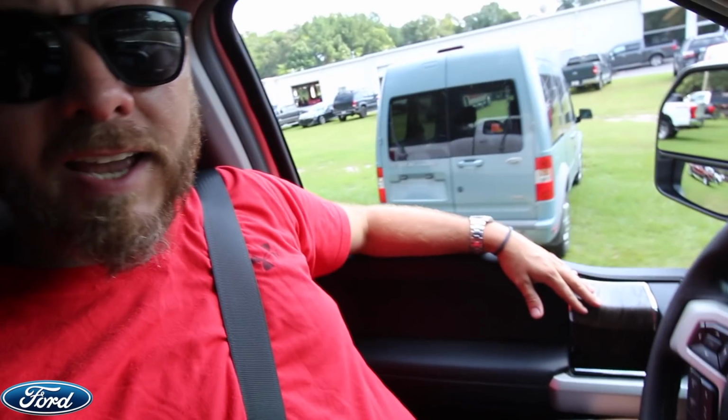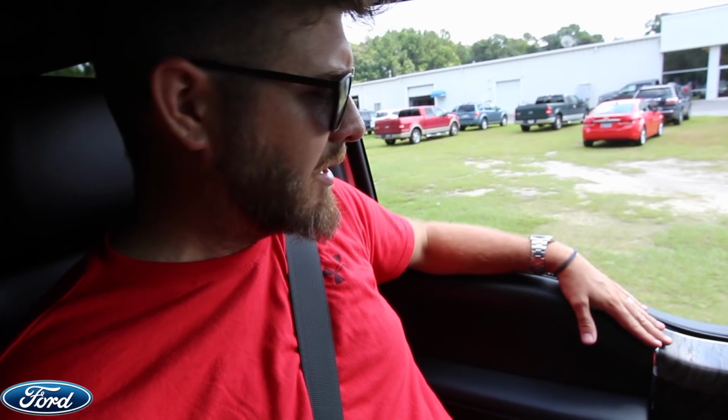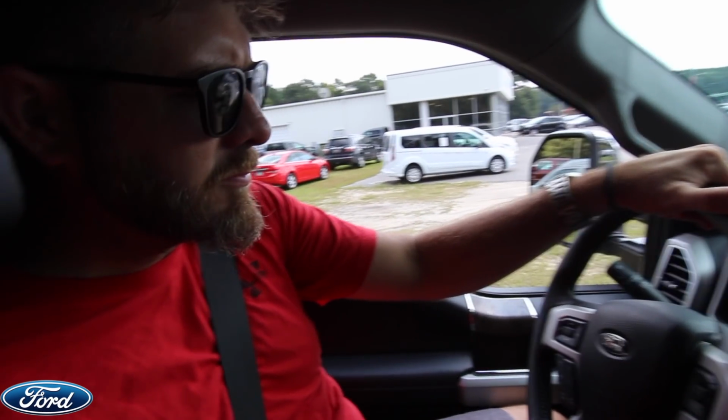The seats feel good. You got cooled and heated seats, and we'll talk about some of the interior features while we're driving. But yeah, it feels nice to sit inside of this truck. It's got a very comfortable feel to it. I also like how you can just rest your arm right here and how that goes down like that, which makes it a little more comfortable. So that's nice. Steering wheel wrapped in leather.